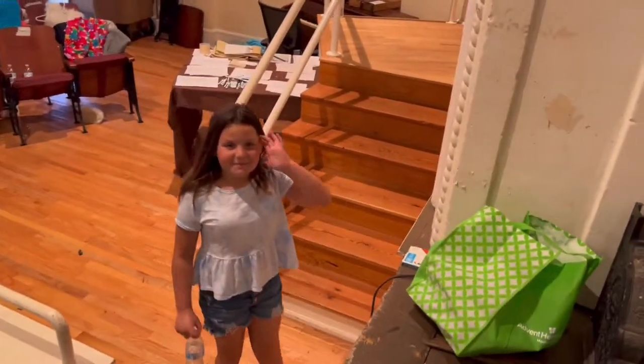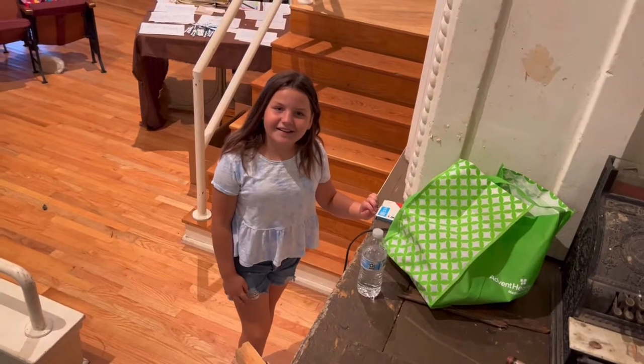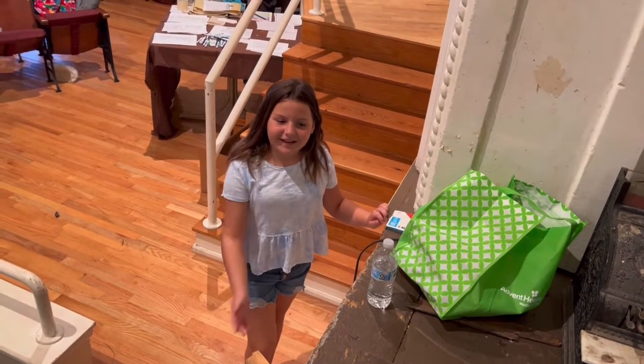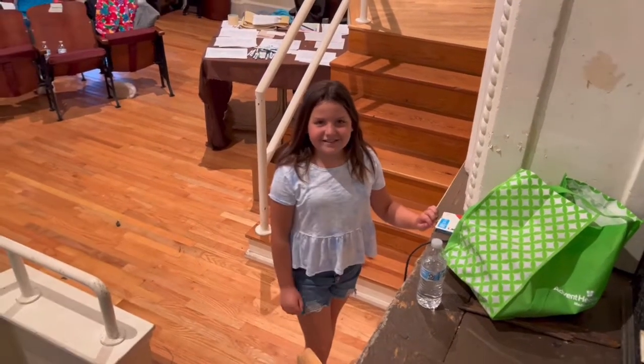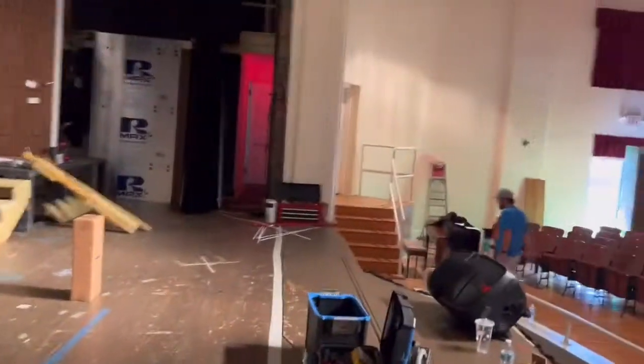So little Miss Heidi, Lila. Hi. We have a surprise for you. Okay. We made the secret tunnel for the book characters. You want to walk through it? Sure. Come on up. Book Fairy already likes it. Doesn't it look great? It's a great one. All right, come this way, Lila.